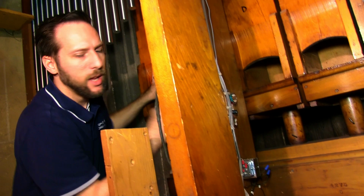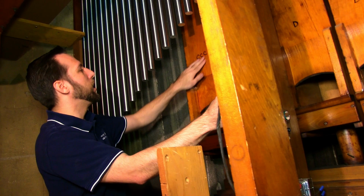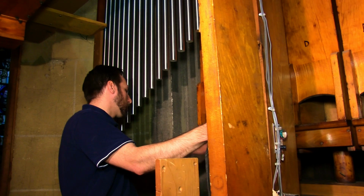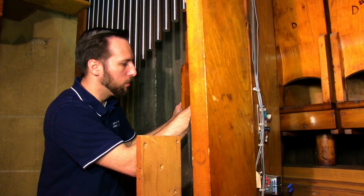They're pretty heavy, so we might have to see about looking from behind. But that's a really good indication of Kilgen pipework, if it has that. And you can see that here somebody used a Sharpie to write on there what the note names are, because there is no stamping anywhere, which sometimes Kilgen did, sometimes they didn't. So it's possible that this is a Kilgen add-on from later, but it also could be that it was Kilgen that was borrowed from another instrument somewhere else.